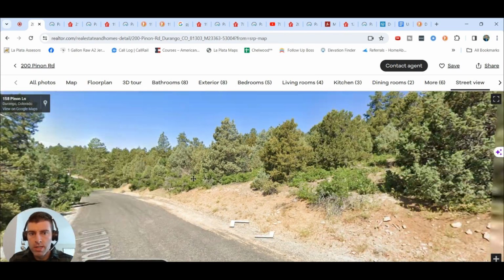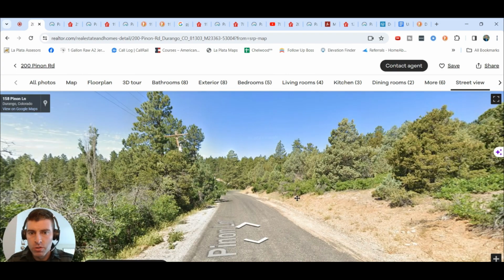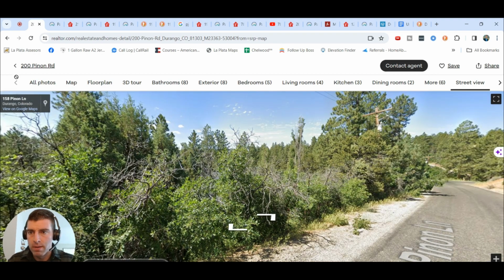So you get a real good idea of the road, rolling hills in here. And you're not going to get a lot of that flat or views. You might get some views if you're perched up higher in this area, but this really gives you a good feel for what it's like.